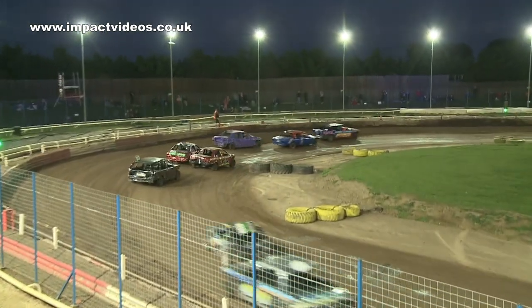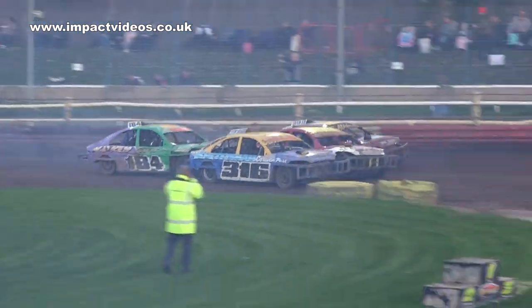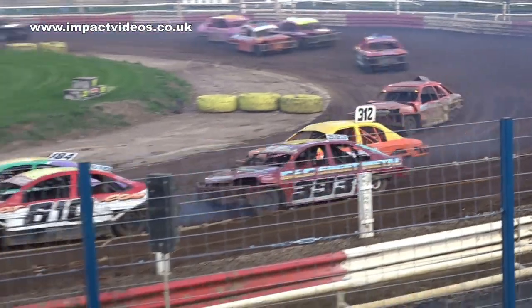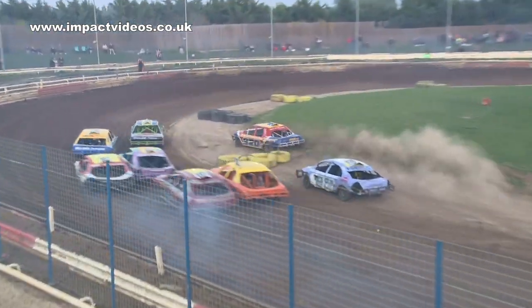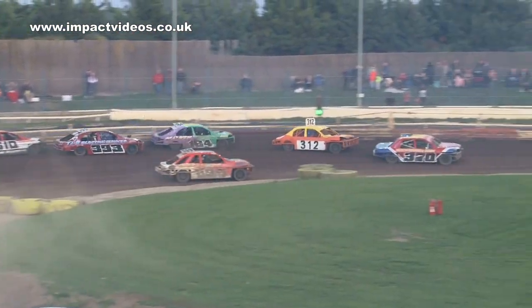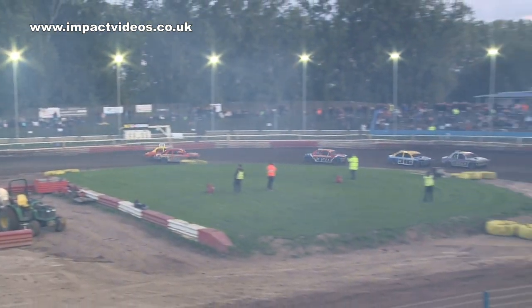Here comes Freestone now to challenge for that third place. 316 Danny McCluskey and car number 84 coming through the corner. 184, Lizzie Cone. Oh, whoa, up and over the bank there and back in the race for car number 370, Rohan Venai. Wild excursion up there at turn number one.